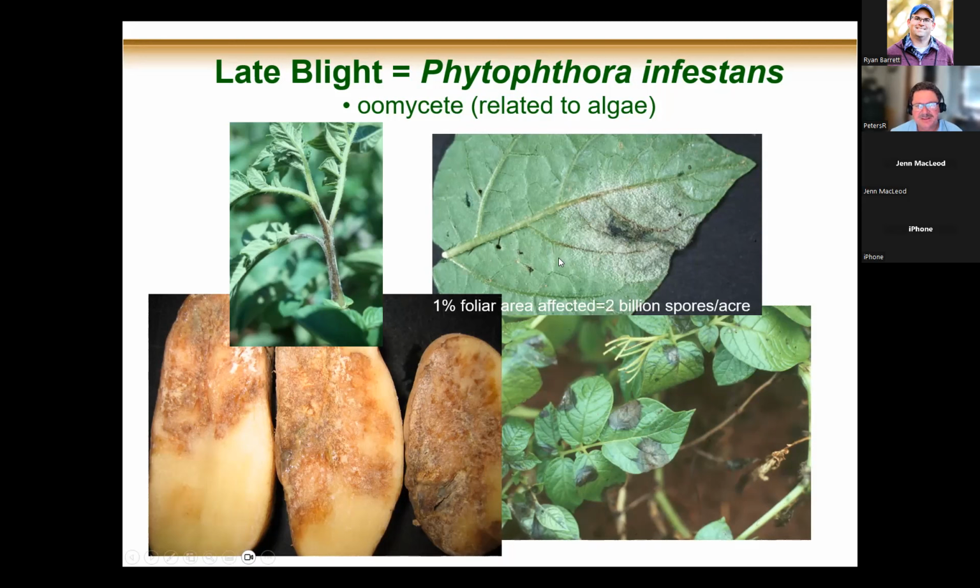And there's a little quote here that I think you'll find interesting from some research done in the US, where if you have 1% of the foliar area of your field affected, that's 2 billion spores per acre. So it's incredibly epidemic when this thing gets going, and only one plant that has an infection producing spores can quickly lead to a serious problem. So that's why we really have to be proactive to deal with this rather than reactive, because once you do get disease, it's tough to manage after that. Much easier to stay on top prior to disease development.